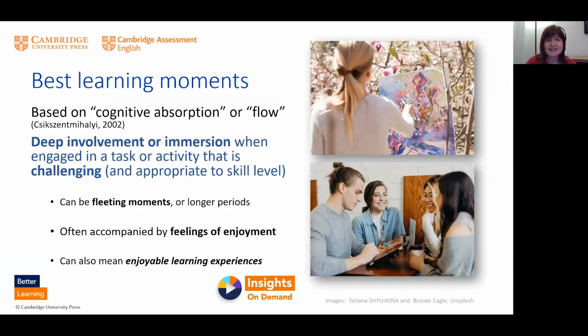But let's look more closely at what is meant by best learning moments. The idea is based on the psychological concept of cognitive absorption or flow. And what's important here is that we're looking at deep involvement or immersion when the learners are engaged in an activity or a task. That task or activity is typically challenging, but not too challenging. It's appropriate to their skill level.